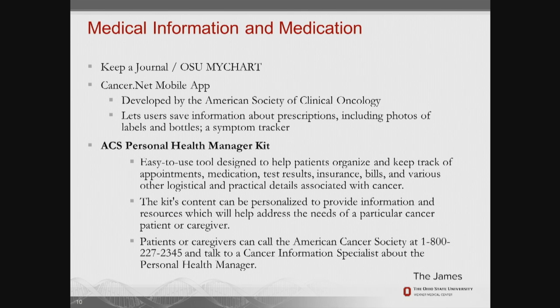OSU MyChart is another great way to access your own medical information. So in addition to keeping track of appointments, the MyChart option is great for keeping track of medical info as well. And then, of course, there's another app, the CancerNet mobile app.